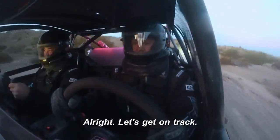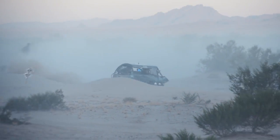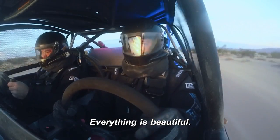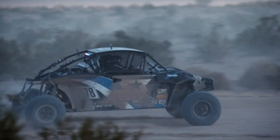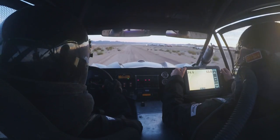All right, let's get on track. Okay. We had the game plan of making a run to the front, and when we got in clean air, making the hardest run we could, and that's exactly what we did on the first day. Everything looks good. Everything's beautiful. When Dustin and Shane moved into first place, they gained a clear advantage over the rest of the field.